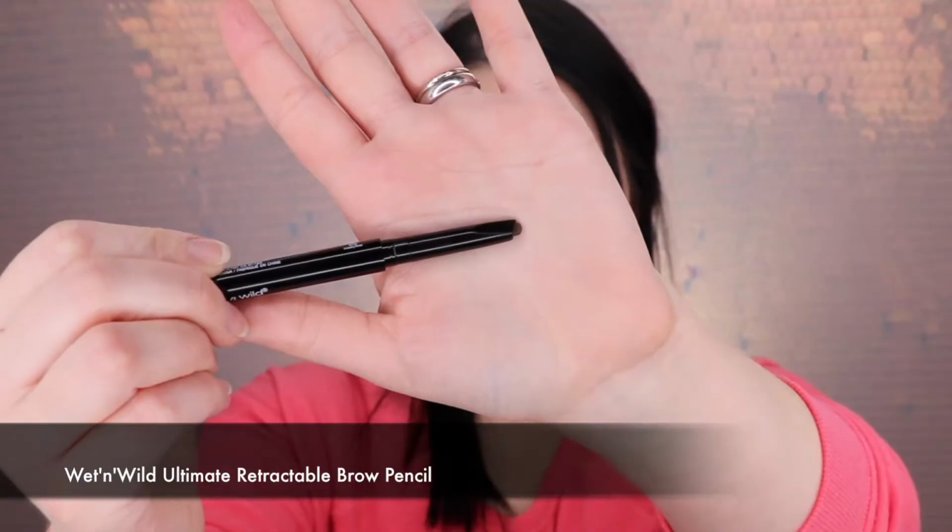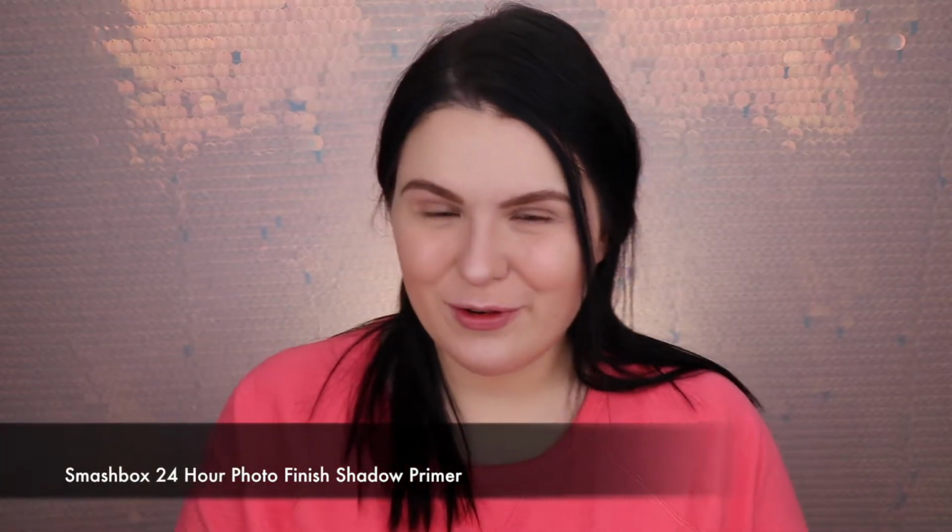For eyebrows, I'm using Wet n Wild Retractable Brow Pencil. We have our brows. Now let's do the primer. I will use my Smashbox 24-hour Photo Finish Primer and we'll go from there.